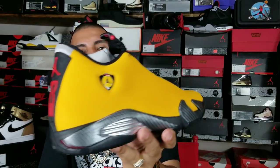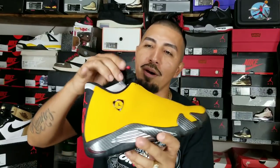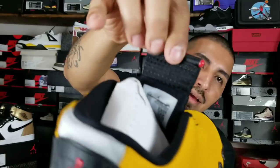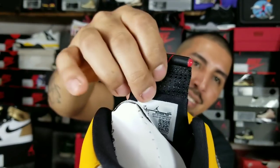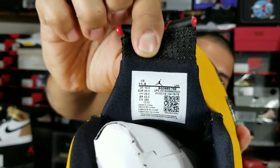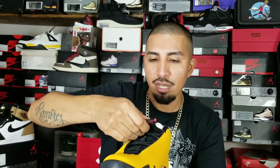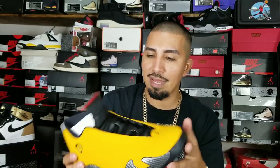I'm not too sure, but I do want to keep these in the collection since I do have the original Ferraris. That's the reason I picked them up. Of course, it does have that red Jordan on the tongue with that Roman numeral 14. Of course, the size tag, y'all can see it right there. It does have that QR code now that they're starting to use. It's not on the actual box or anything like that, but it is on the interior. And yeah, I guess now you can start linking it.